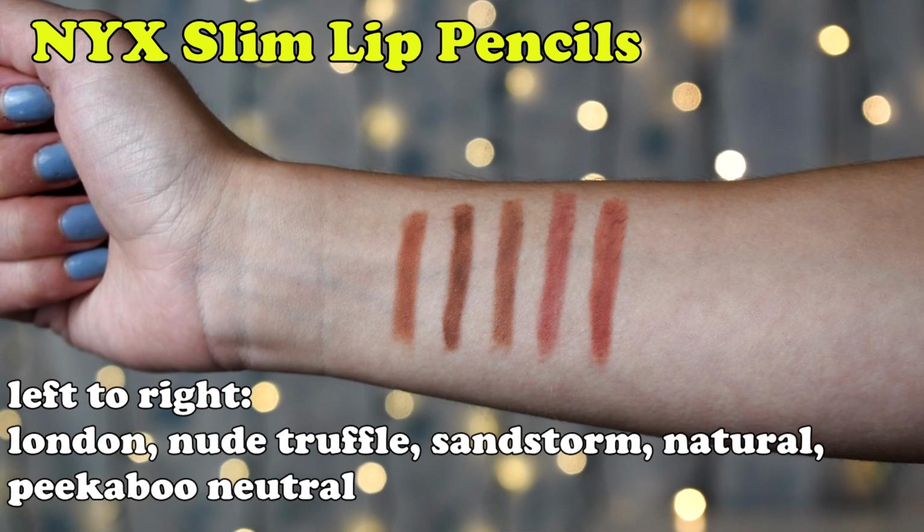Not only is it a really great formula, but it's also a range that has so much variety. Everyone will be able to find the undertone and the depth that they like, so I really appreciate that, and these are super affordable. I believe they're around $5.